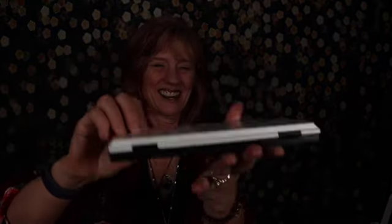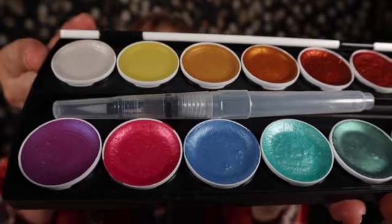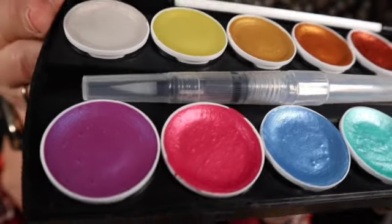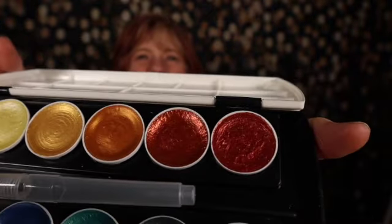Okay, so then next I see a paint palette. Ooh. Oh, those are gorgeous. Those are pearlescent. I do some calligraphy and illumination for scrolls, and see there's a pen in there too so that you can fill it with water and paint. And look at those colors. Those are gorgeous. Oh, that's going to be so magical.